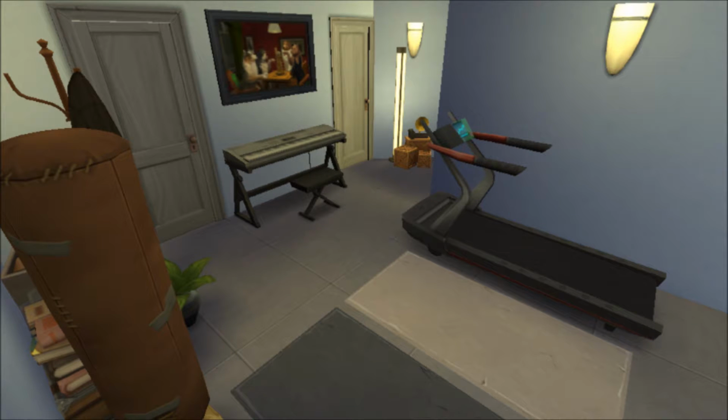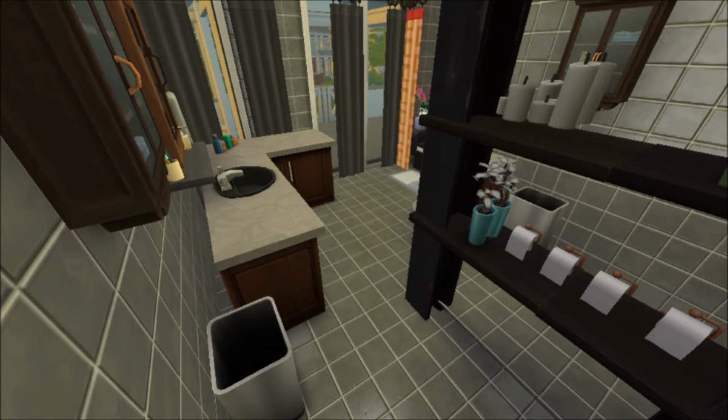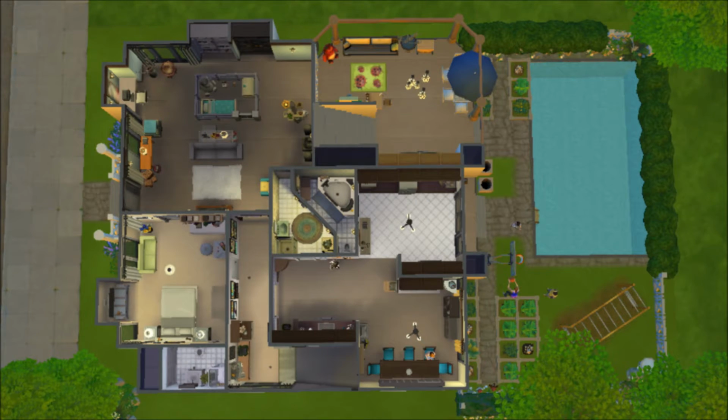Next, you just have the hallway area where there's some gym equipment everywhere. You can see the keyboard and also the dogs playing poker picture, which I really liked. You have the lighter themed bathroom and the darker themed bathroom, which turned out really well. And you also get the baby room, which I just didn't decorate as much. And that is pretty much the build of my friend's house.